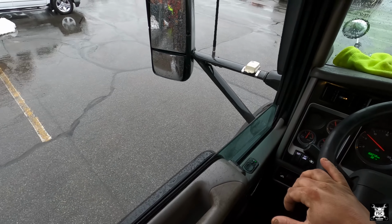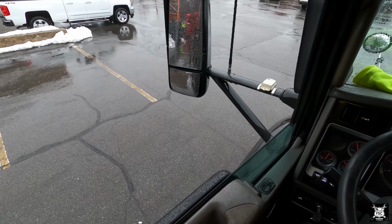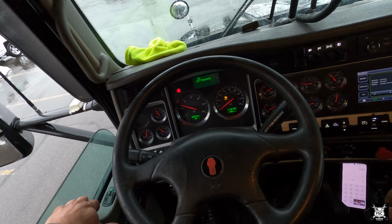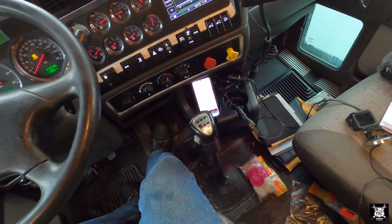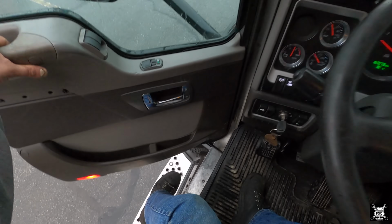I don't know if you can see him or not, but he's in my mirror, directing me how far to back up. Yeah, I don't need that on the dash. All right, dude gave me a honey bun and orange juice. Man, that's cool.